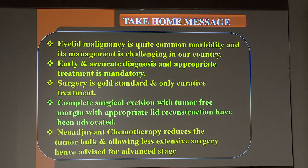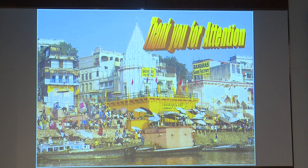So finally, I conclude that eyelid malignancy is a quite common morbidity, and its management is challenging in our country. Early and accurate diagnosis and appropriate treatment are mandatory. Surgery is the gold standard and the only curative treatment. Complete surgical excision with tumor-free margins and appropriate lid reconstruction have been advocated. Neoadjuvant chemotherapy reduces the tumor bulk, allowing less extensive surgery, and hence is advised for the advanced stage. Thank you.